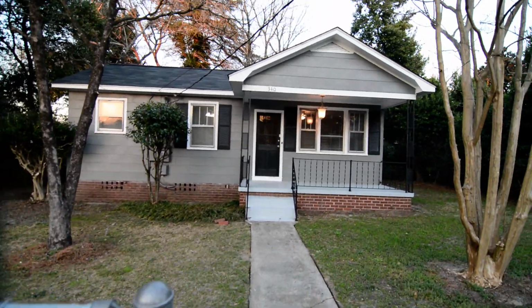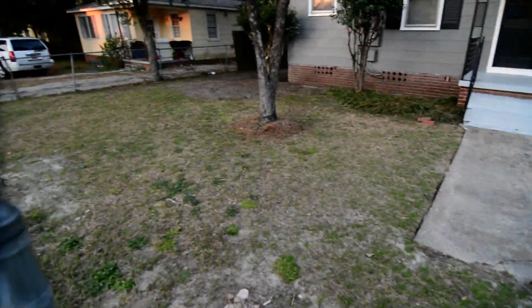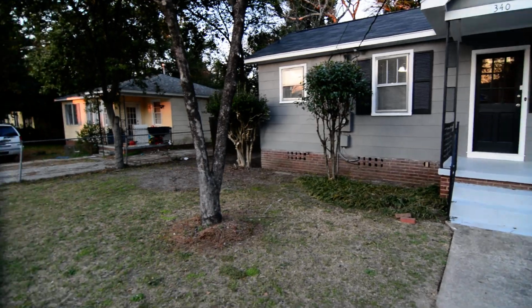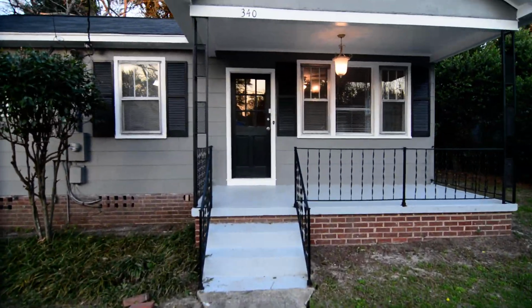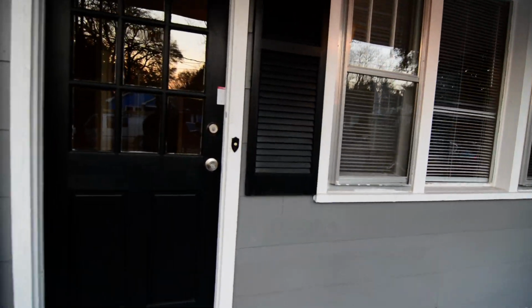So we're out front. You can see there is a fenced yard. Fencing does start in the front, continues on around to the back. It sits on a street that does end, sort of a dead end street. So you can see a nice size yard here, covered front porch. And we'll take a look inside.